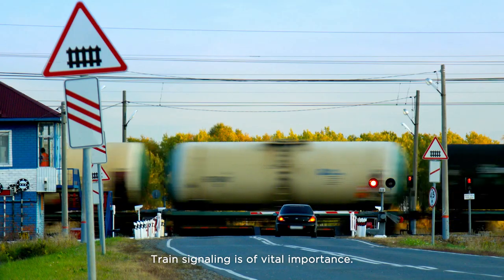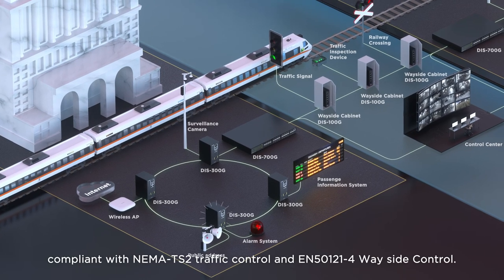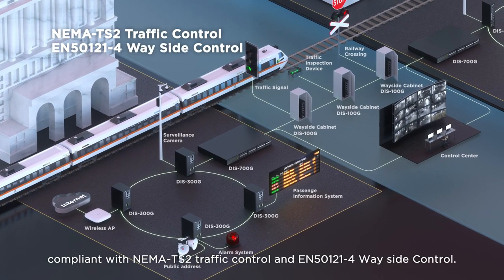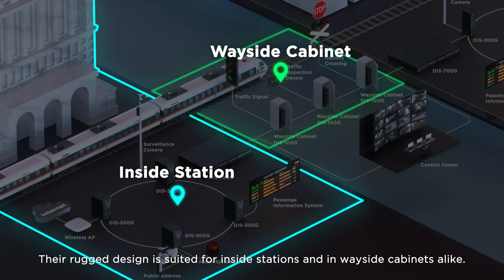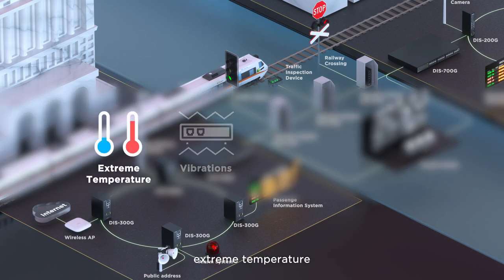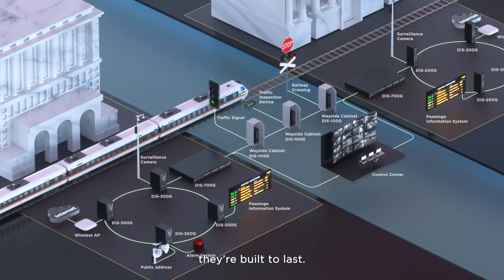Train signaling is of vital importance. Our switches are compliant with NEMA TS2 traffic control and EN50121 four-way side control. Their rugged design is suited for inside stations and in wayside cabinets alike. Able to withstand extreme temperature, vibrations, EMC, as well as 6 kilovolt surge protection, they're built to last.